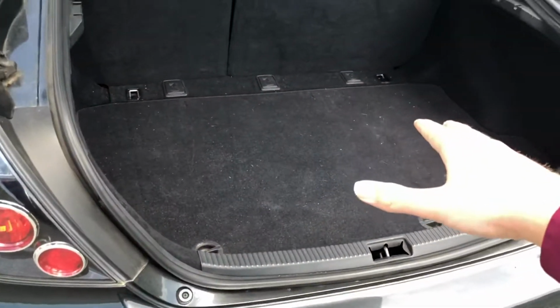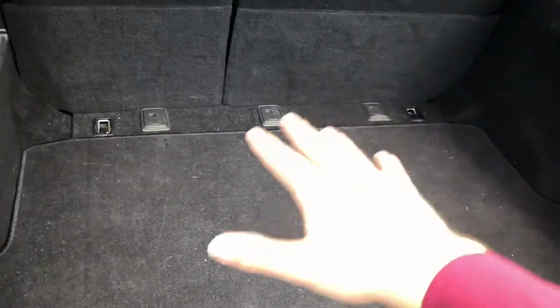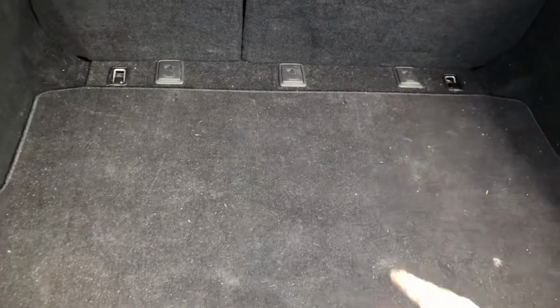You have plenty of room to maneuver with whatever cargo load you have, and you have a pretty good amount of room. Like, this isn't a huge car, it's a little coupe, but you have a pretty good amount of trunk space in the rear here in case you're going on vacation, have a business trip or whatever.